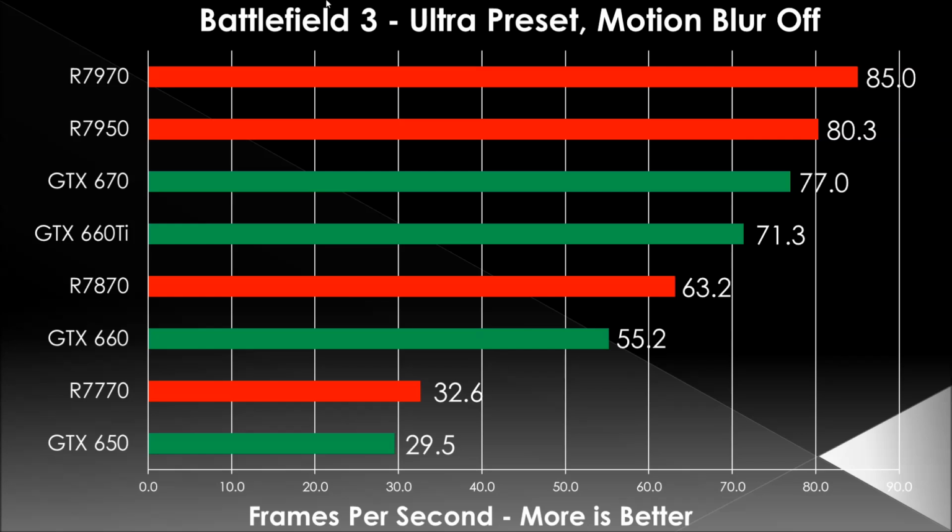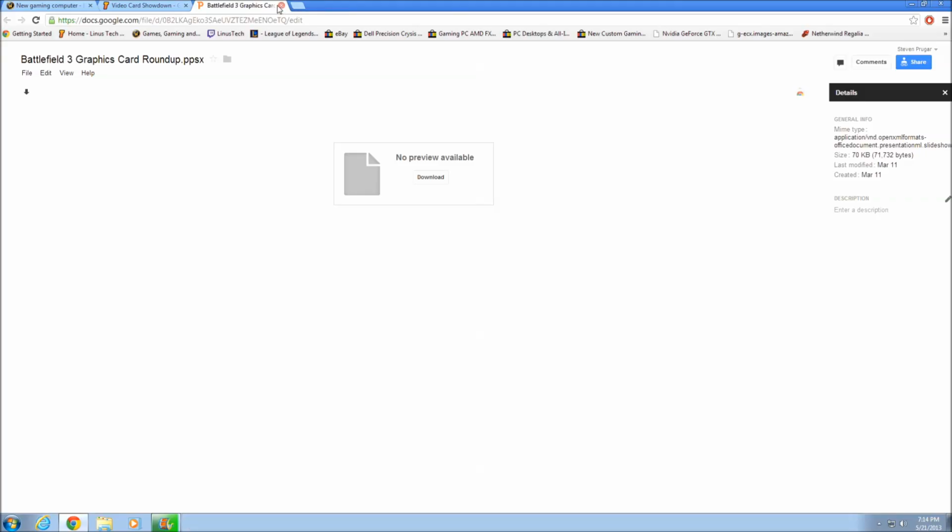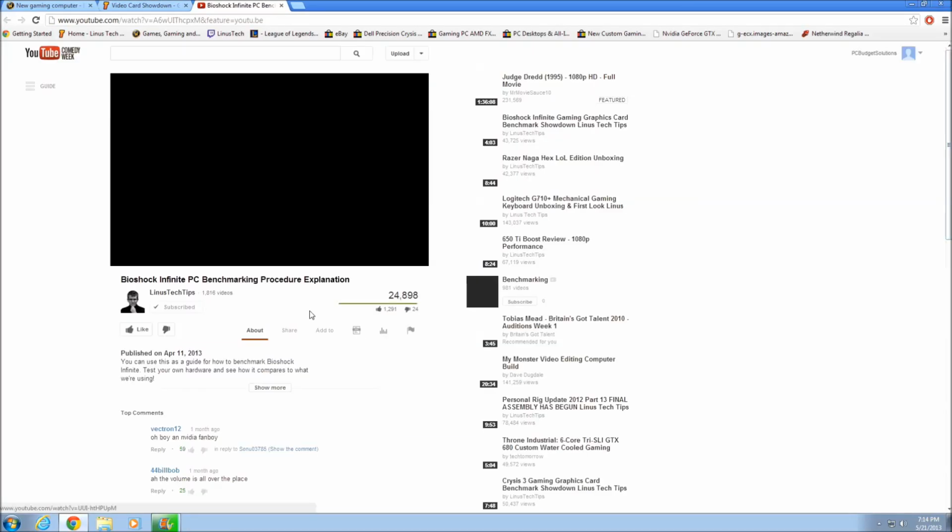So it looks like the 7950, which is a card that I have, seems to be a very good value. It's beating the 670, which is more expensive, the 660 Ti, which in some cases is also more expensive. So I do like my Vapor X, I must say. Moving on to BioShock Infinite, brand new title here.